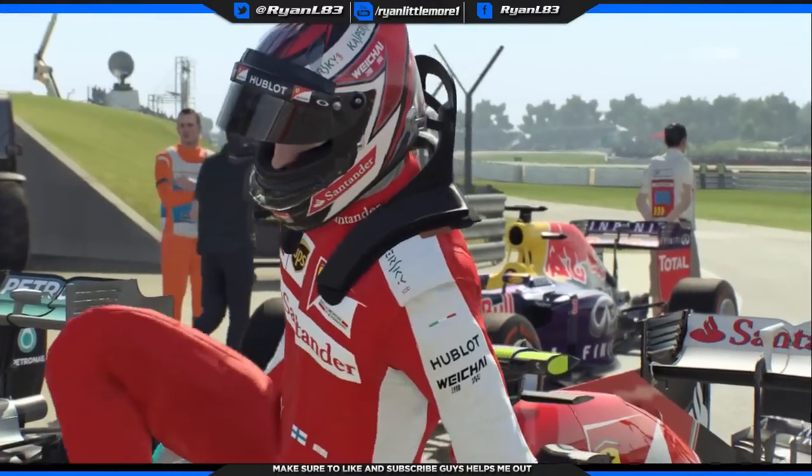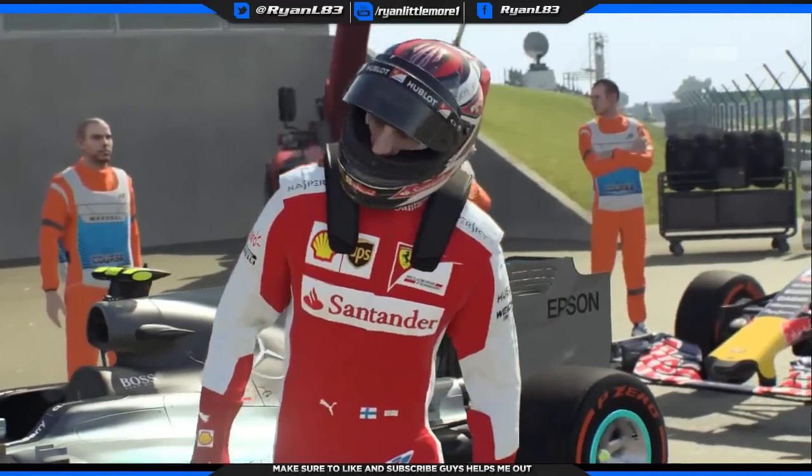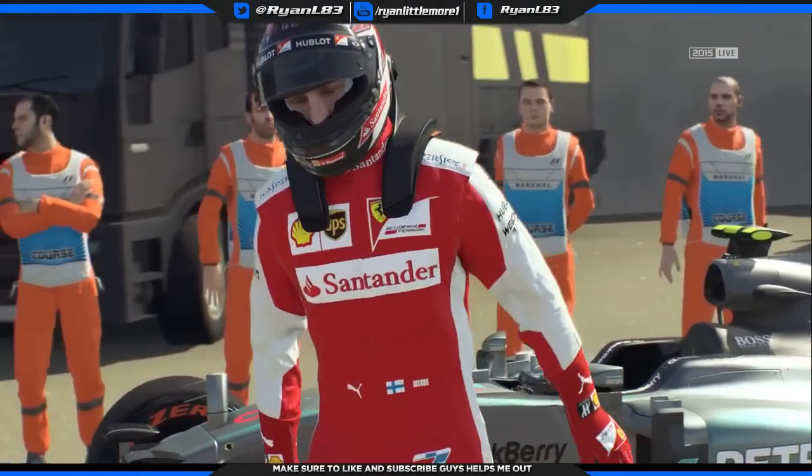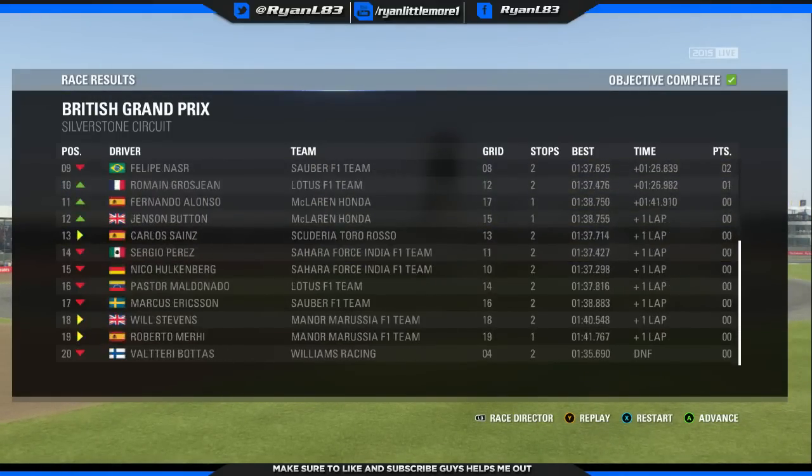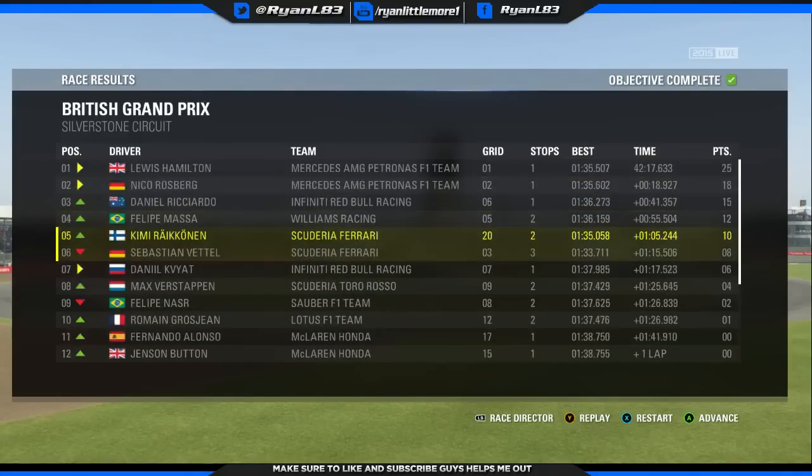That's quite good. There's Kimi Räikkönen, very happy, so I could take that. A great drive from the world champion, Lewis Hamilton. On days like today, he's just unbeatable. I like how the top 3 Mercedes have done 1 stops and then everyone else has done more. Everyone's done a range of stops. Bottas crashed, my man Bottas. I didn't want to see that.